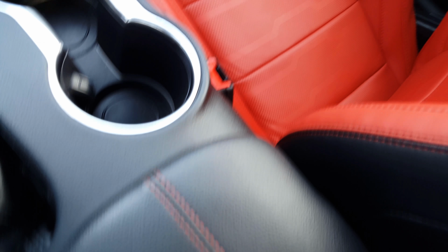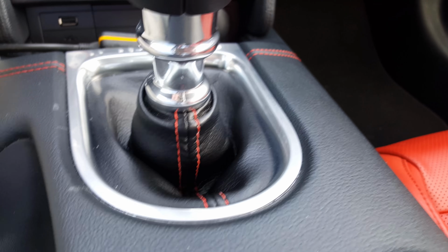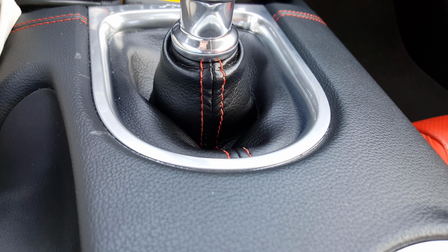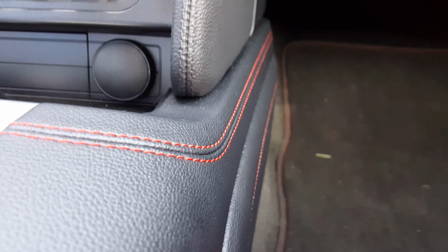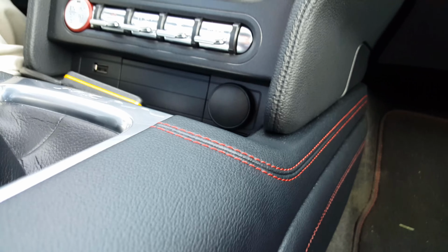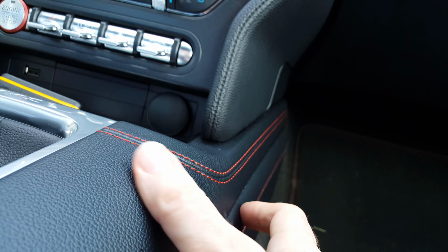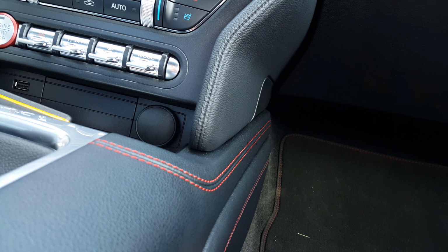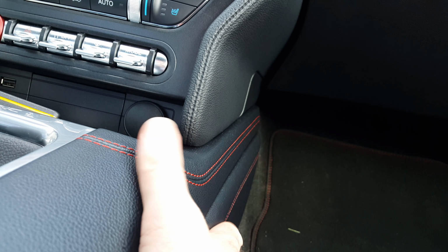The bucket seats are really nice, but that's not part of this review. The stitching here on the center console is red with a middle black stitch. Looks really good. It continues on to the shifter with the red and the black stitching, and then goes off to the sides of the console over here, which is kind of like, I'm not sure if this is actually leather. It kind of feels like a hard leather. Definitely doesn't feel cheap, doesn't feel plasticky. Has a nice kind of rich, sporty but luxurious look to it.